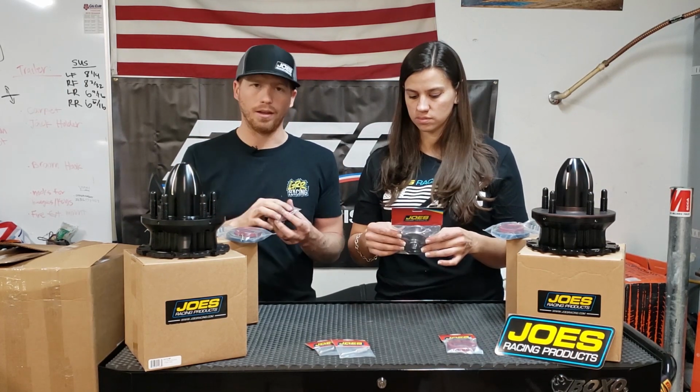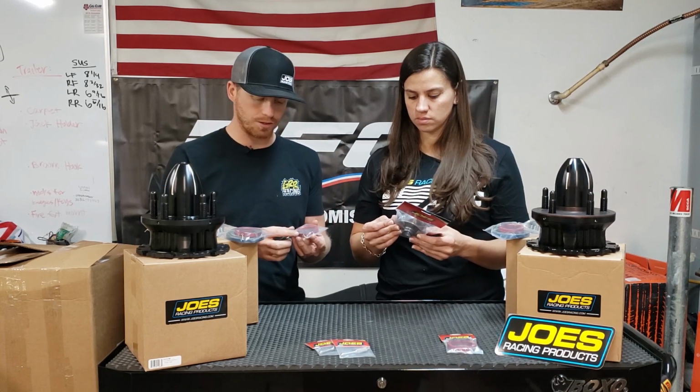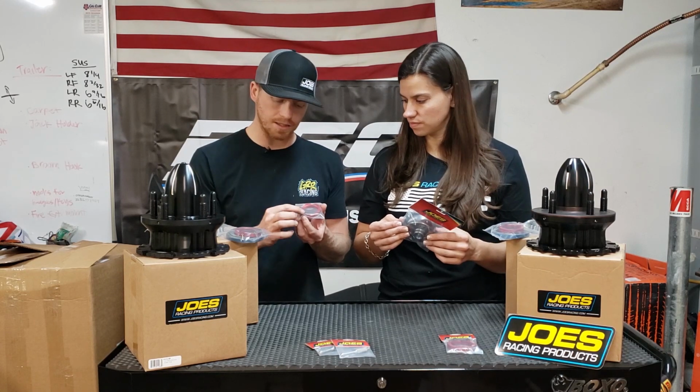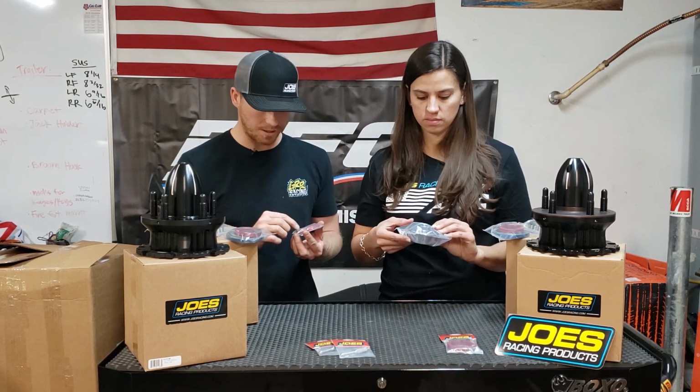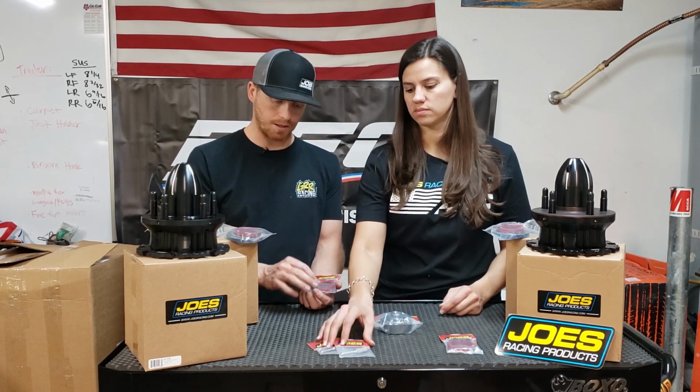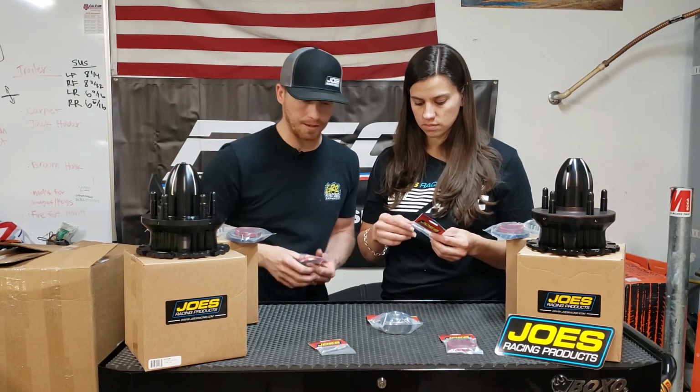We did have one on the previous setup that we used too, and we'll get in a close-up, but this locking mechanism they have on here, awesome. Seems way more durable and way more secure than our last setup. It's got 2 screws versus 1, but we'll get into that.